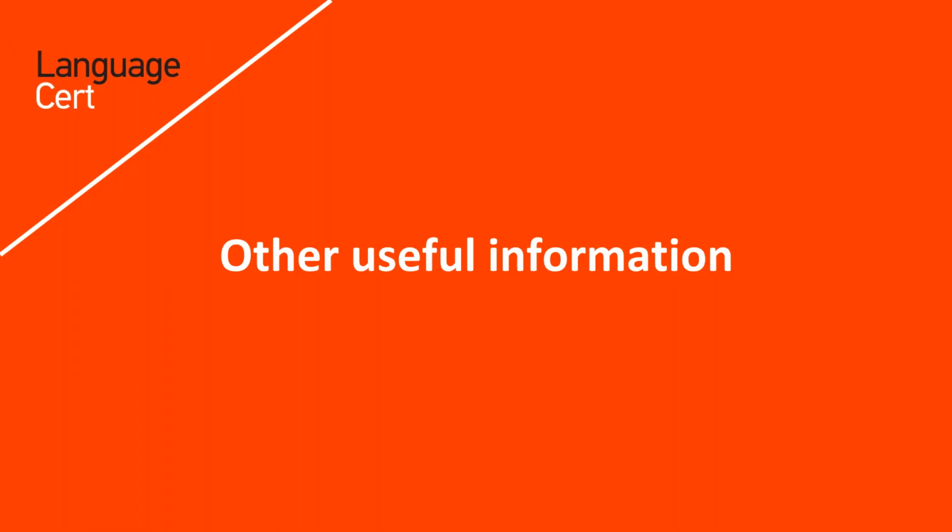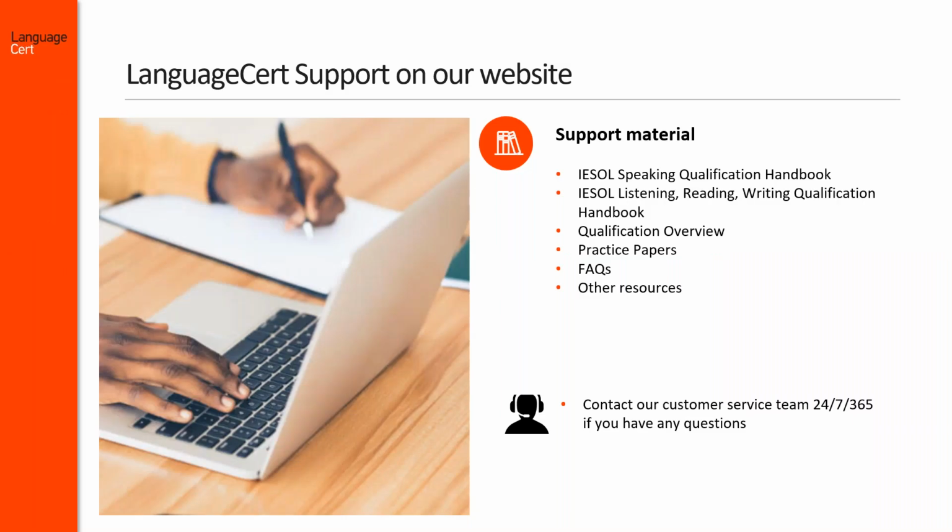Okay, now, finally, let's look at some other useful information to help you prepare. We at LanguageCert have lots of support on our website, and I think we have mentioned the handbook a number of times already, and that is because it's so important for you as a document. You have two of them, don't forget, the Speaking Qualification Handbook and the Listening, Reading, Writing Qualification Handbook. Everything you need to know about the exam is in there. And we also have a qualification overview you might want to read. Practice papers, again, very helpful. You can work on them with a friend.